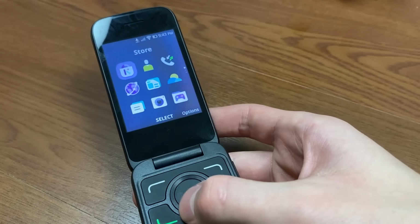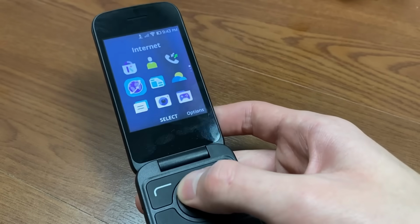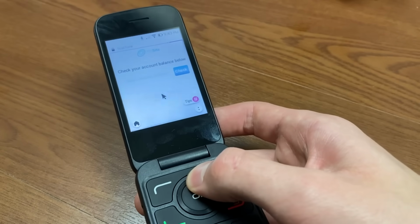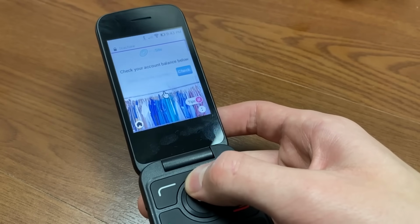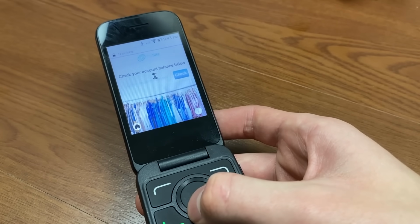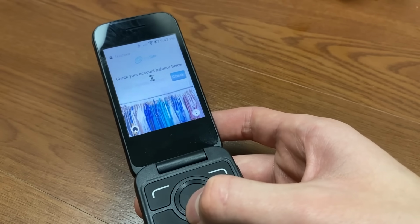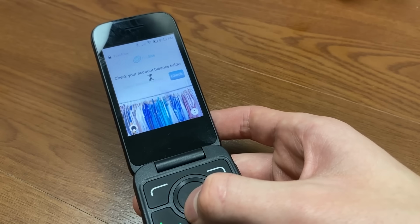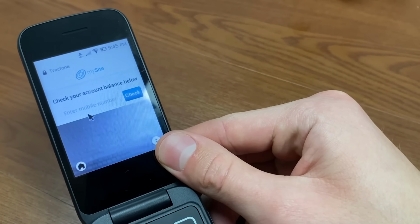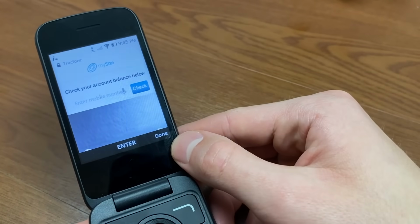But I'm trying to see if there's another application that has the mouse cursor like YouTube does. If I go to the web browser here, to internet, oh yeah, we got that mouse pointer here too. So I guess that's going to be the case with anything where you're browsing the web. I'm going to guess that the YouTube app is probably just the YouTube mobile site embedded in an embedded web browser. That's my guess, because it looks just like the YouTube mobile site. I just can't get over the freaking mouse cursor, but hey, it works. You can use it to browse the web.